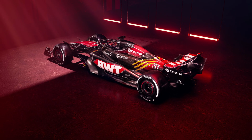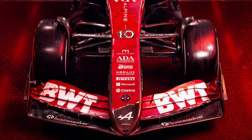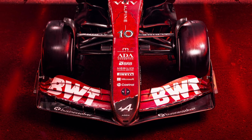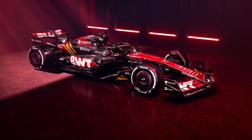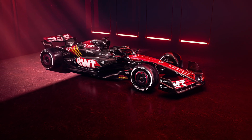What do you think of the livery? It's pretty much the same design, just with a change of colours, with some more scratch marks dotting around, and it looks like the paint's ripping off more. I mean, look, I don't hate it. We'll see what it looks like out on track. I certainly prefer the colour scheme rather than the pink and blue.